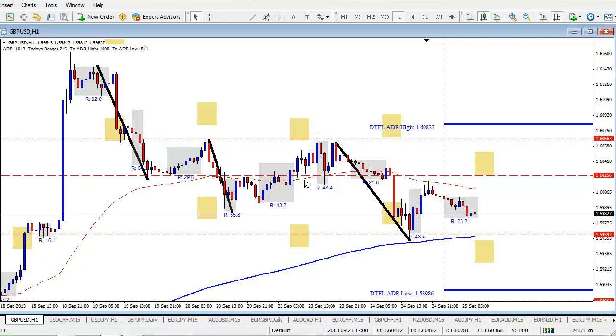And as you go through the months, the vast majority of the time we're very similar when it comes to cycle.